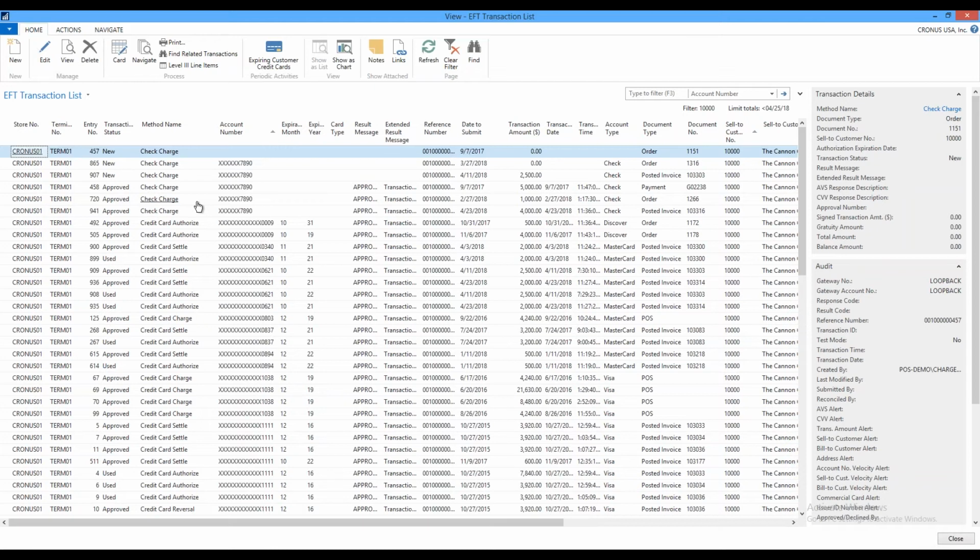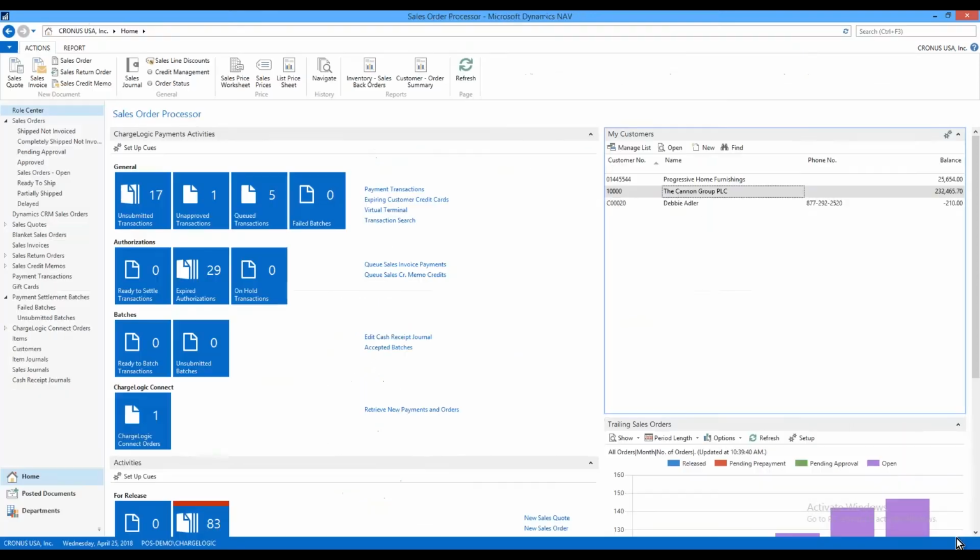All right, let's get to it. That's enough for slides. Let me switch over here so we can get into Nav. And hopefully everyone now can see my Nav window. We'll do a couple of different transaction types just to let you see how this looks when it's running inside of Nav.